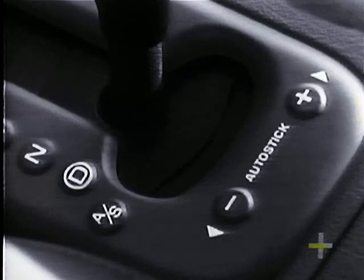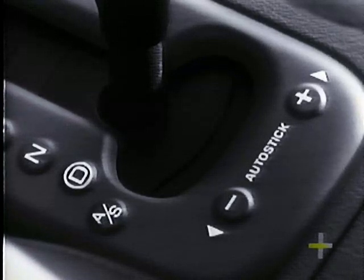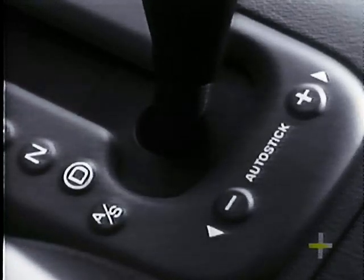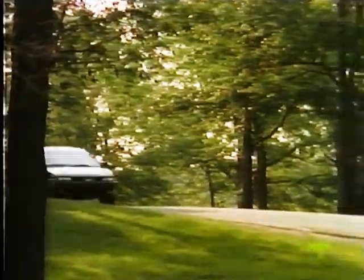The instrument cluster will display OD when the transmission is in automatic mode. To obtain the added shift control of auto stick mode at any time while driving, place the shift lever into the AS position. You don't need to lift your foot off the accelerator. The transmission will now remain in the current gear until you adjust it.